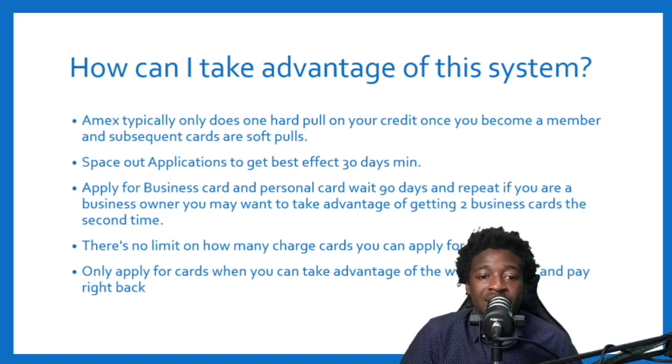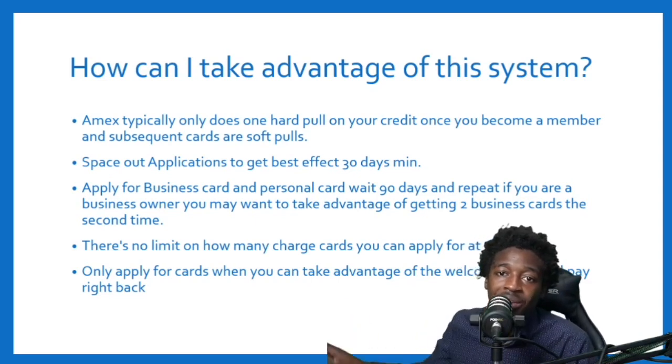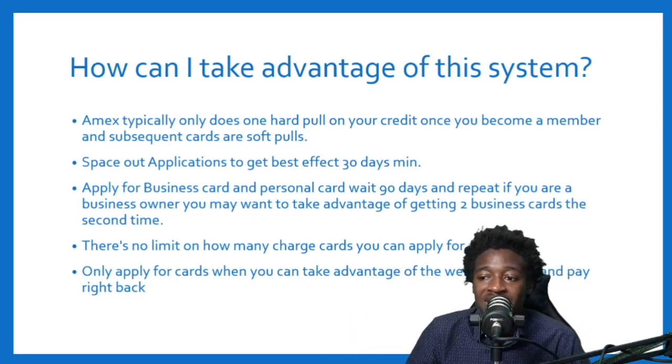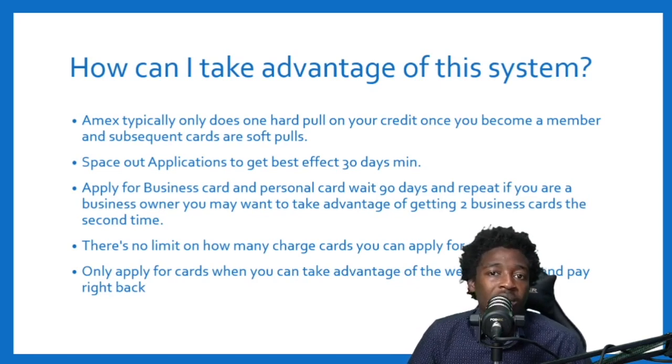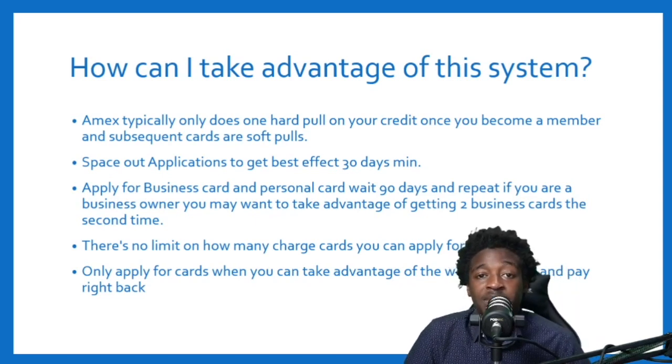This is something else that I believe that they do to keep people getting American Express cards and staying in their ecosystem and not going out. Because if we give you the incentive that you only get one hard pull and you can get up to 14 cards, why wouldn't you stay? It doesn't make any sense. All right, so the next thing, space out your applications for the best effect with this. So wait 30 days minimum is what I say.